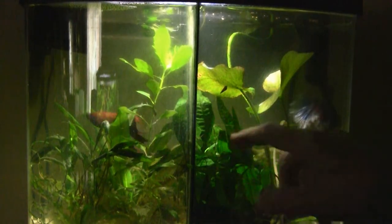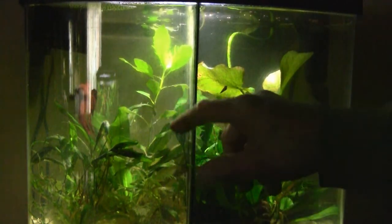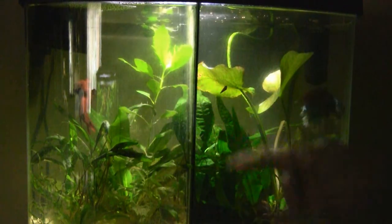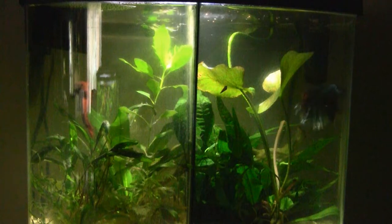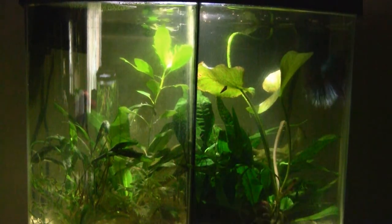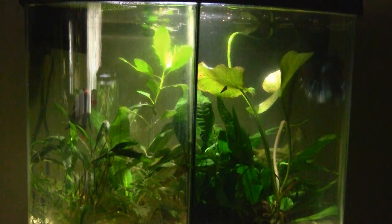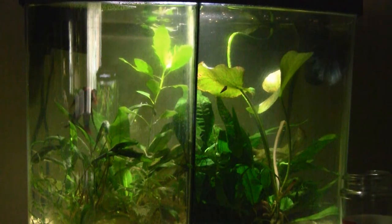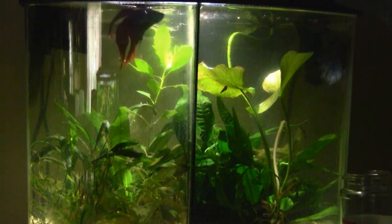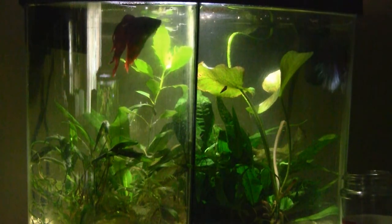And so if I come here, for example, they think I'm gonna feed them. And the red on this particular betta is just gorgeous. And I swear they recognize the container with the food. And so I'm going to give them just a little bit and see if that does what I'm hoping it will do. And that is one. Here he comes. See how quickly they react to that?